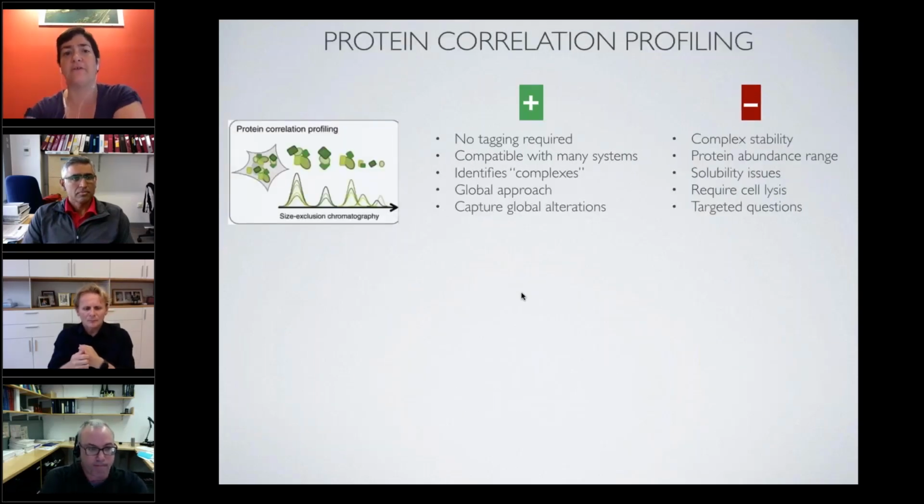So I'm going to talk just a little bit on the newer approaches. The first one I'm going to cover is protein correlation profiling, which again starts from a lysate, but in this case, you don't want to tag anything, but get a global profile of everything that you're going to have in the cells in terms of complexes. This is really trying to identify protein complexes, molecular machines. The basic idea is to use old classical chromatography, including size exclusion chromatography shown here, and use mass spectrometry as a detection to monitor every one of the fractions so that, based on the co-elution profile, you can reconstitute complexes. So this is really a global approach. This is not intended to be a target identification.